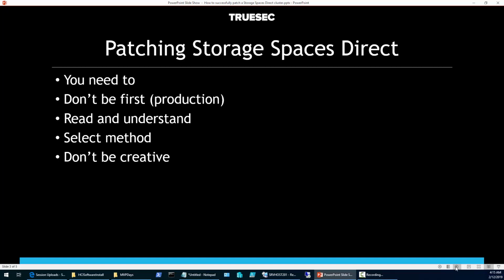You also need to select a method. We're going to get back to that, but there are multiple ways of doing that. And please don't be creative. Patching takes time. I have a customer that runs 2 16-node clusters with 1 petabyte of data on each of them, and patching that takes approximately 2 to 3 days.